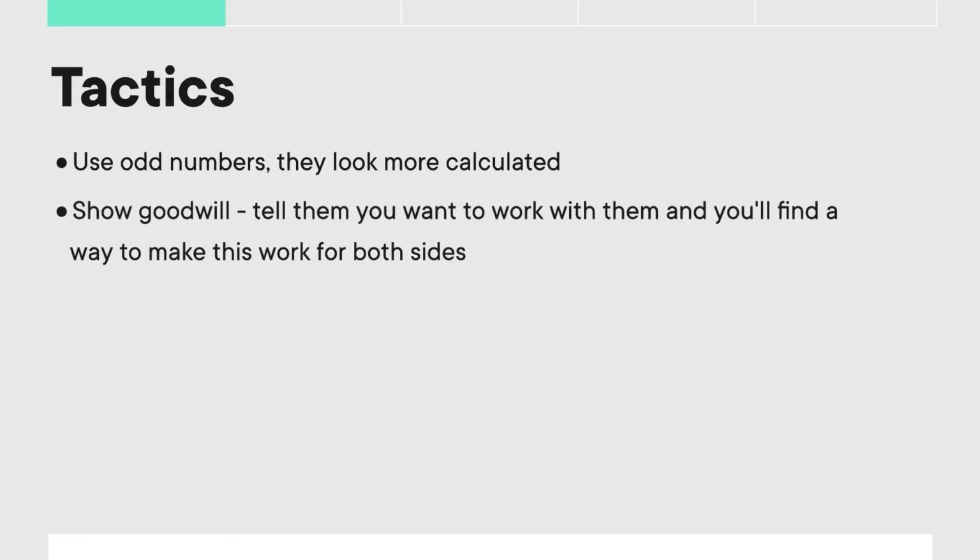The second thing is you always need to show goodwill. And showing goodwill means that you want the deal to happen, right? And you tell them this up front. You tell them, look, I'm excited to work with you. I want to make this work. Let's figure out a way to make both sides happy. They need to know that your agenda here is that both sides will win.